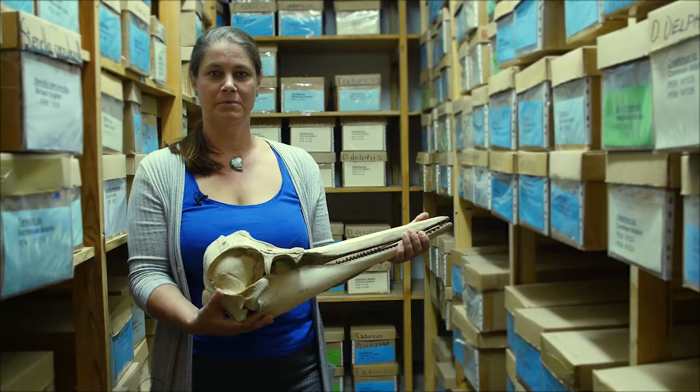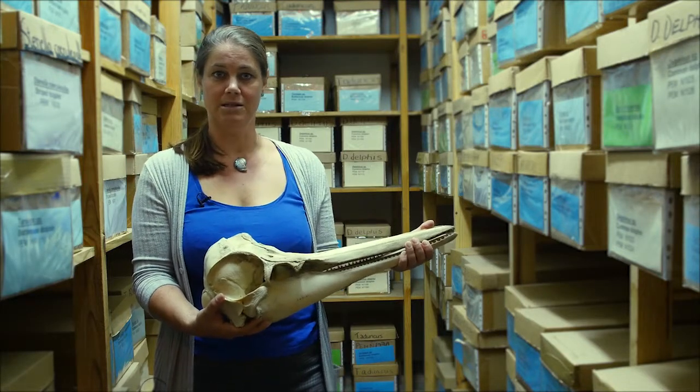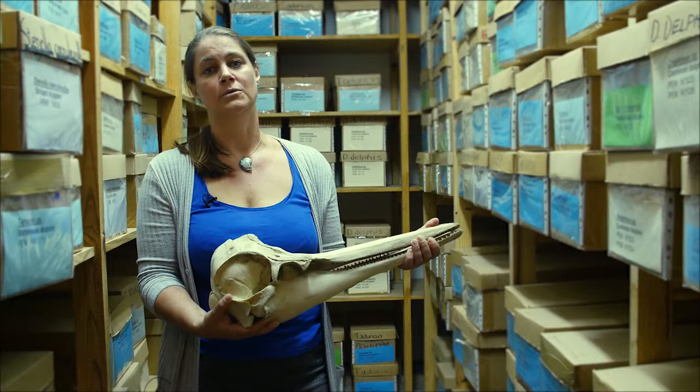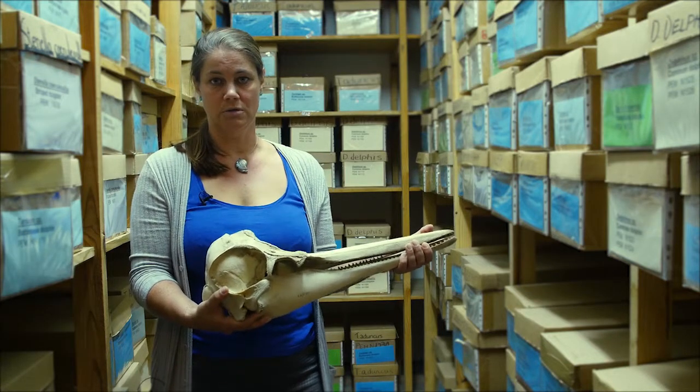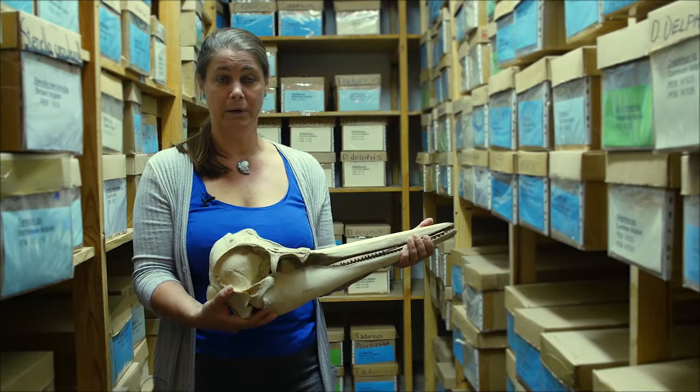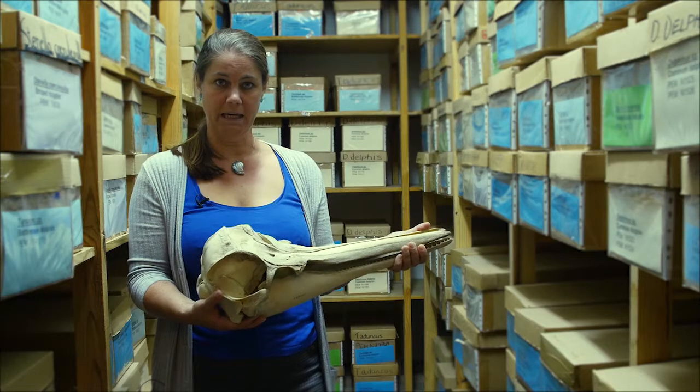So the Graham-Ross Marine Mammal Collection at the Port Elizabeth Museum is the largest marine mammal collection in the Southern Hemisphere and one of the largest globally. And it's an important collection for certain taxa, for example beaked whales and humpback dolphins, and I have a skull of a humpback dolphin here.